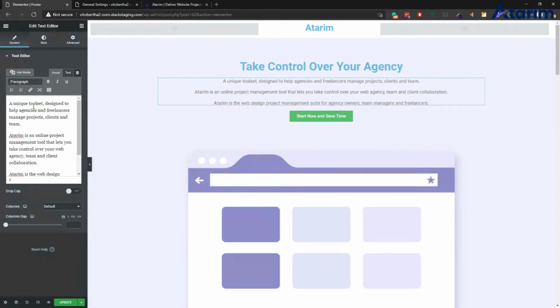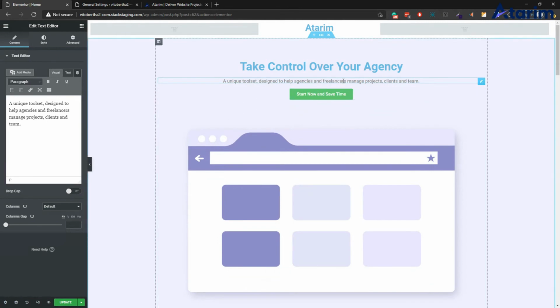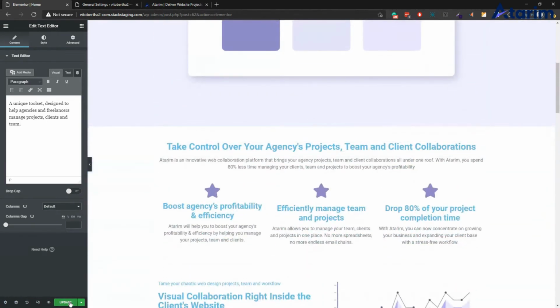Oh, I like the unique toolset because this is really true about us. So I'm gonna create some kind of a collaboration between this. Designed to help agencies and freelancers manage projects. Actually, made a decision and we have it. Cool, done. We have a homepage.